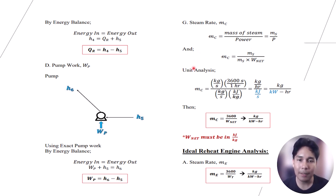For our steam rate, we need to follow the formula MC is equal to mass of steam over power, or simply known as MS over P. And MC is equal to MS over MS times W net, so work net. So in unit analysis, MC is equal to kg over s times 3,600 seconds over 1 hour. This is simply the conversion from hour to seconds, and kilogram over seconds times kilojoules over kilograms.